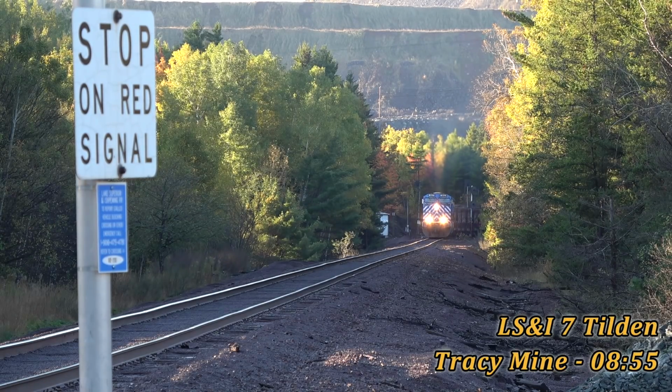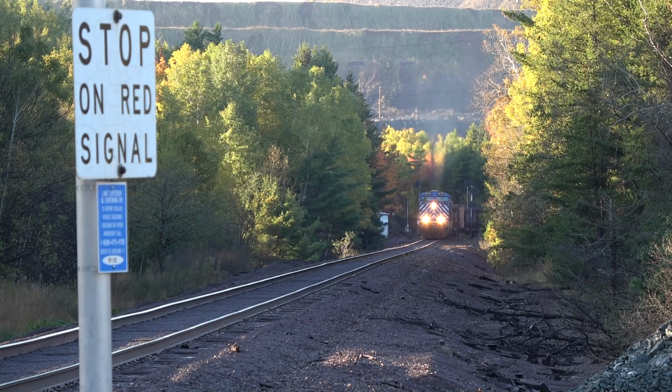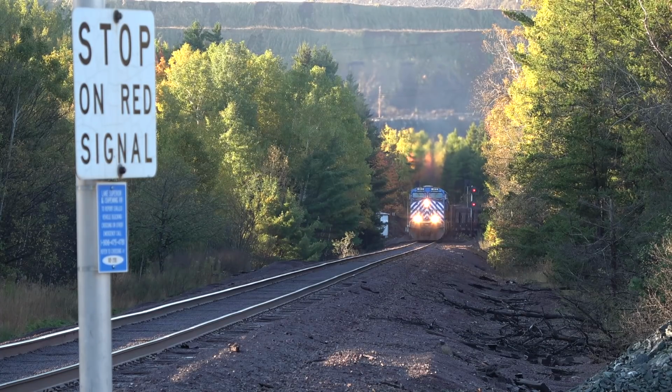Right off the bat, just before 9 in the morning, LS&I's 7 Tilden job is already dragging their first run of ore from the Tilden mine back for Eagle Mills. Seen here near the old Tracey Mine, the overburden pile from Empire looms large in the distance, among the highest points in the entire state of Michigan.